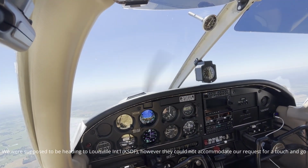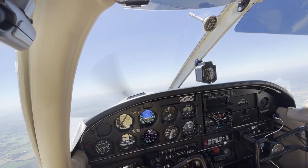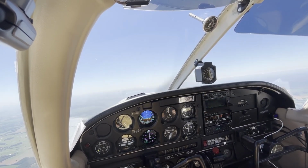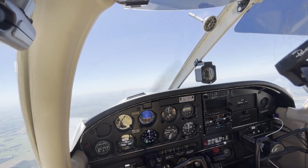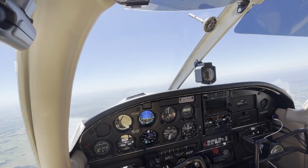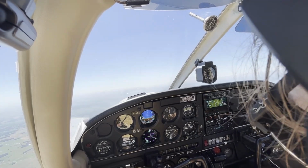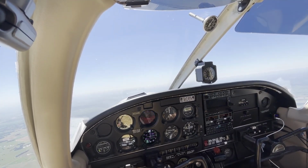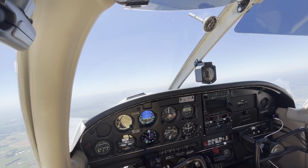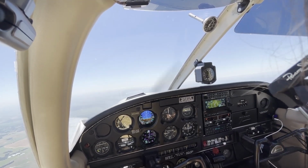UPS 2785 heavy, local approach, good morning, runway 35 left. And Louisville, do you need 250 at Cherry? UPS 2785 heavy, affirmative, I'll need to get you lower here very shortly. 503 Golf Foxtrot, turn left, proceed direct to O sign. Left turn direct to O sign, 503 Golf Foxtrot. UPS 2785 heavy, maintain 6,000. 6,000, UPS 2785.